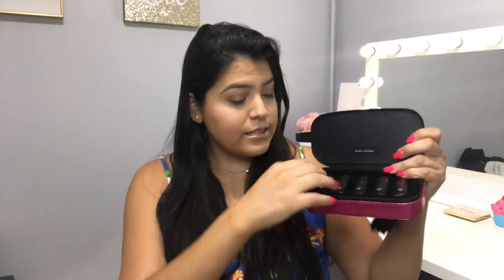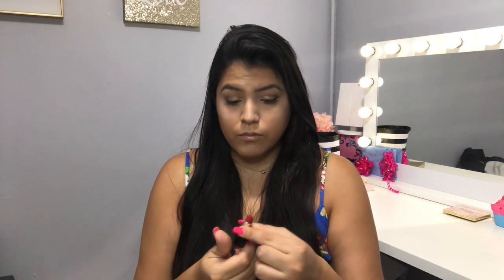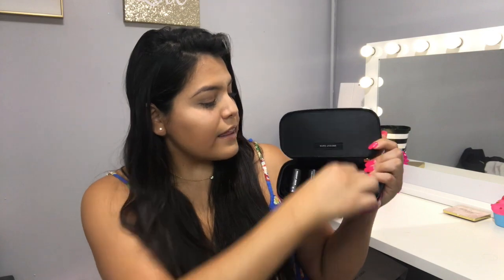And it came with these babies. Just gonna open a few of them. This one is Goddess. This beautiful red color. Ooh, it's really red. So I have not used these items at all because I see them as PR and I really don't want to mess them up. So I have them in my beauty room, just sitting there.